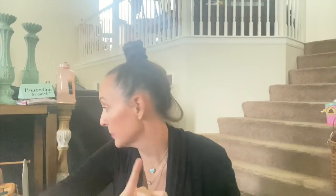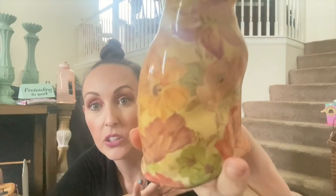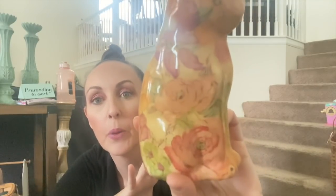I found two of these pieces, but another one is in my car because I just recently found it. But can we just say cottage core? Cottage core to the max. Beautiful cat. Look at the florals. Even the color is like perfection.